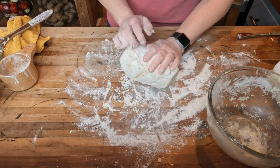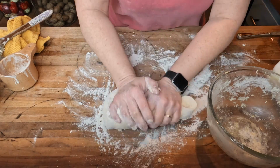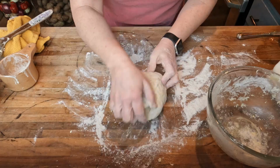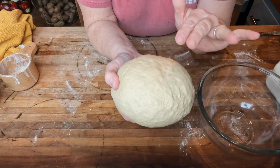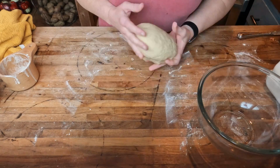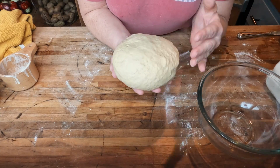The consistency that we're looking for in this bread dough is a smooth finish on the outside. That's when we know it's ready to go in the bowl to rise. Okay, this is pretty much the consistency that we're looking for. You can see that it's not sticking to my fingers. It's not sticking to the counter when we pick it up. It is smooth on the outside.